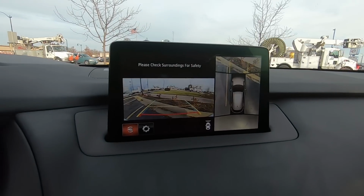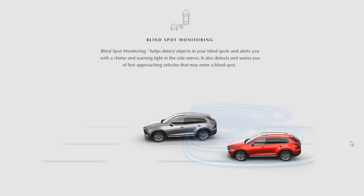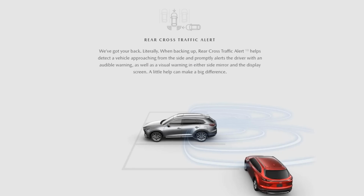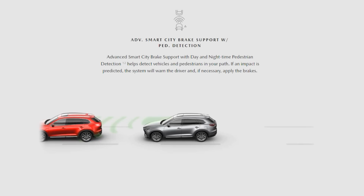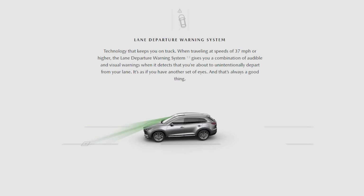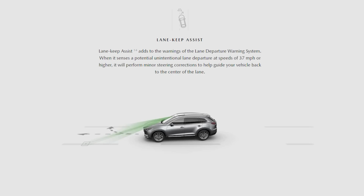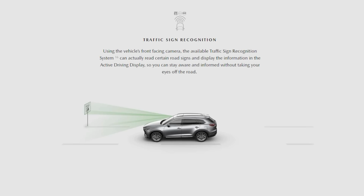You also get a 360 view monitor in here to show you what's around your car. Now for 2020, a huge addition is the standard safety suite called iActive Sense. You get blind spot monitoring, rear cross traffic alert, radar cruise control, advanced smart city braking support, high beam control, lane departure assist, lane keep assist, smart brakes support, and finally traffic sign recognition. This is all standard across all trims.